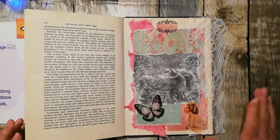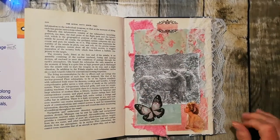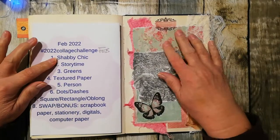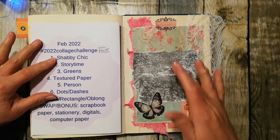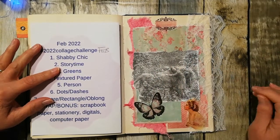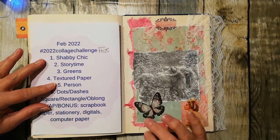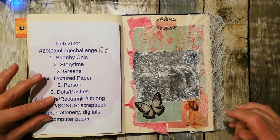Right, so I still don't quite know if I want something here, but I don't know what. So I've covered the brief, I've covered all the prompts. So we've done Shabby Chic, which is all the papers and the lace, and some of these are a bit shabby chic as well. Storytime, which is my Narnia, Aslan and the children. Green textured paper, which is behind there, the pink stuff. Person, well, I've got lots of people on there now.